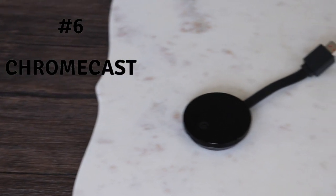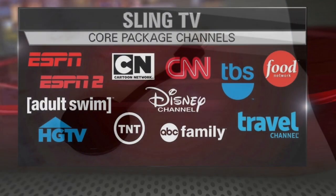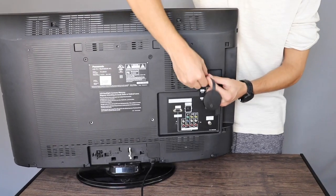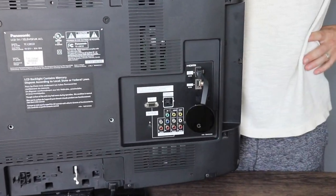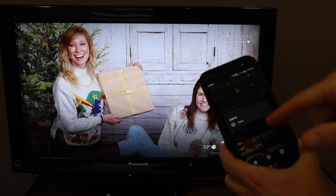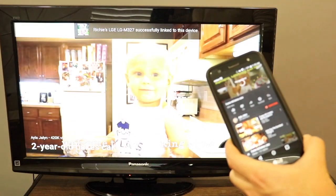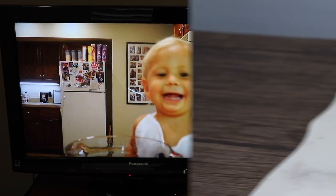Next is the Chromecast or some sort of streaming device. This is an awesome way to ditch cable, save money, and still watch TV. There are multiple options out there like Roku, Amazon Fire, and Sling TV. We just use the Chromecast currently, and it works great for us because after our one-time purchase of the Chromecast dongle, we only pay for internet and are still able to watch Netflix, YouTube, Fox, and more.